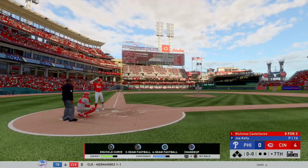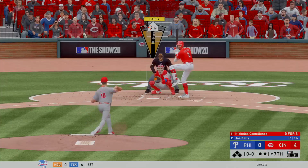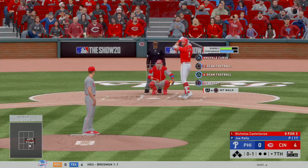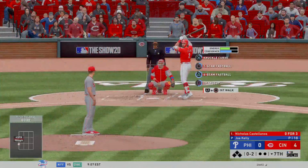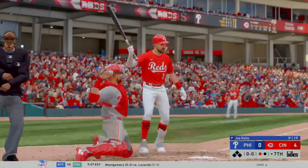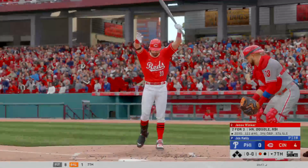Nick Castellanos now. He could really use a knock here. 0 for 3 in the game so far. And here's a fastball called for strike 1. Fastball catches the black there for a called strike. After falling down 0-2 on the same pitch, don't be shocked if he triples up on it. Now a changeup locks him up as he looks at strike 3 called. 1 away.